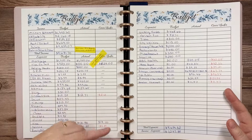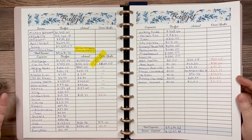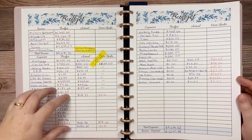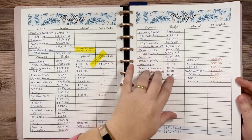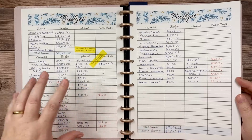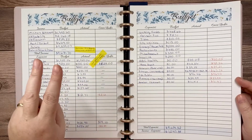Thoughts on my husband and his wanting to lift his Jeep, I guess. So anyways, in order to get all that, I needed to do all of this and come up with a balance to make sure I was not over budget in my bills, what I pay and what my spending categories are. So that's step 2 in my process.